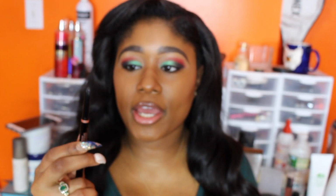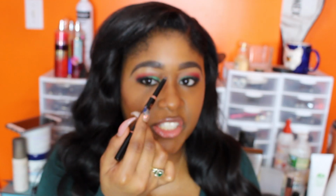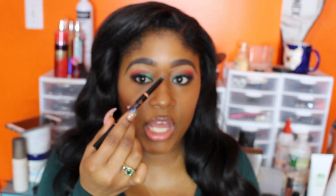The reason why this triangular point is really helpful is because you can draw individual hairs if you are that patient. But for me, I just use it to draw the overlying shape of my eyebrows, and then I fill it in with another product. So like I said, you could use this whole product to just draw each little individual line in, but that would take a lot of time.